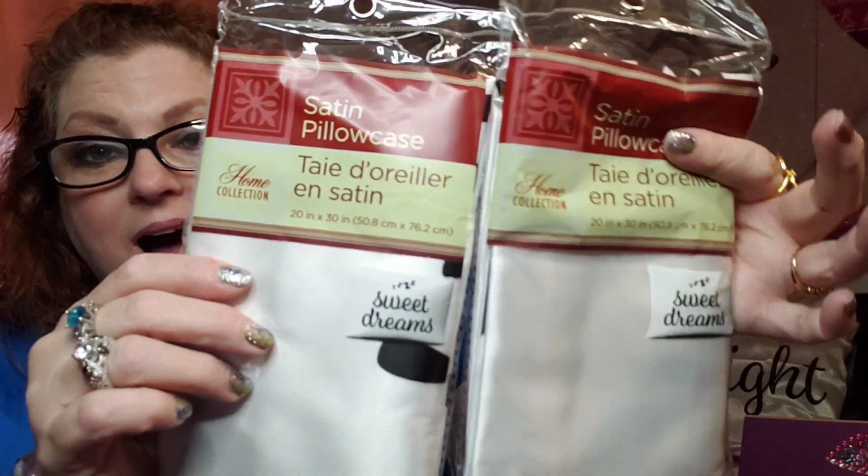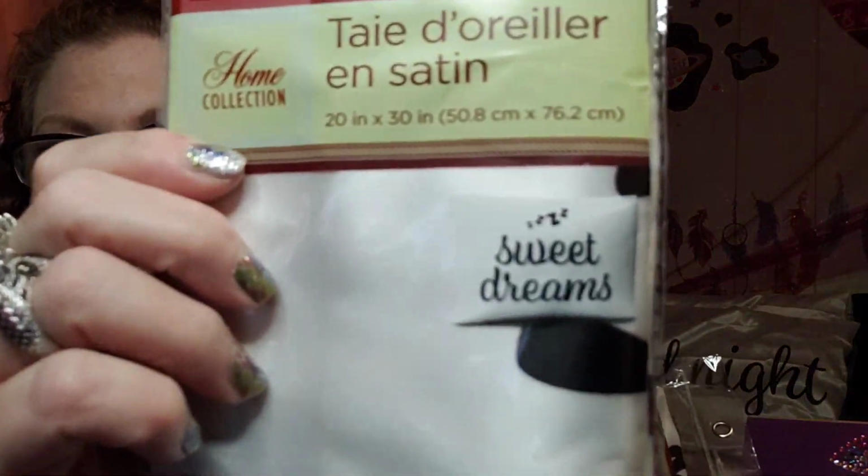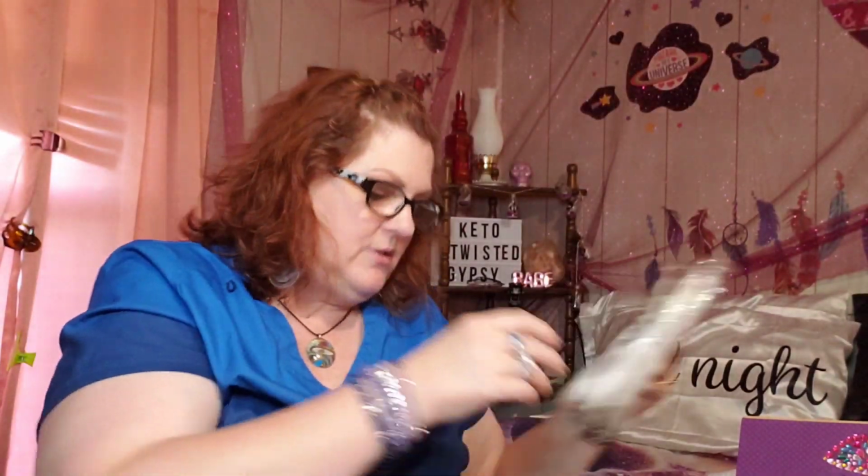Okay. And then, this is exciting. Let's see. Oh, good night. I got the good night ones, the white satin. Absolutely love those. Patty sent me those. And then Diane sent me two of the sweet dreams. Look at them. Are they absolutely fabulous or what? They have the little Z. Oh my gosh, I love these so much.